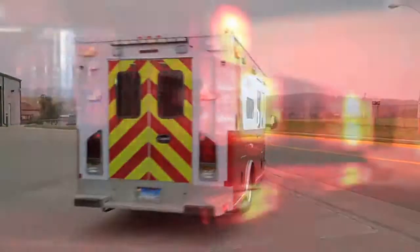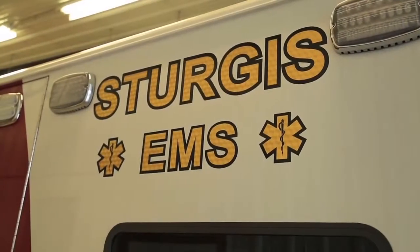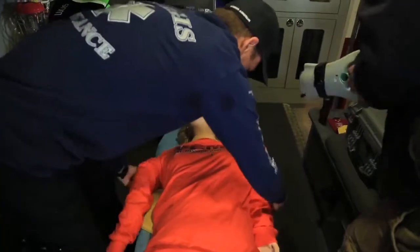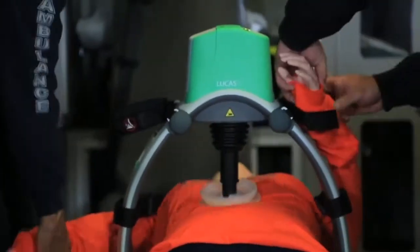We saw a lady doing chest compressions on a very large man. I'm not a very big person, so for me to do adequate chest compressions to somebody that large is extremely difficult and tiring. I did the Lucas, I got it out of the bag, we rolled the guy over, we slid the back piece on underneath of the gentleman and clipped it down and started chest compressions right away.